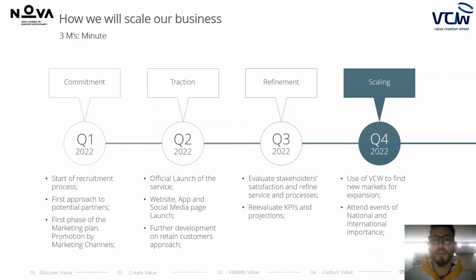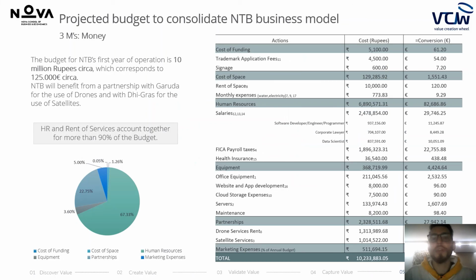Finally, for the last part, scaling, that will start in the final quarter of 2022, we plan to start expanding our business by using the VCW to find new markets suitable for NTB services, while also attending multiple events at a national and international level to reach for new possible partnerships and customers. For the last M, money, we calculated a budget for our first year, which is around 125,000 euros, which is equivalent to approximately 10 million rupees.